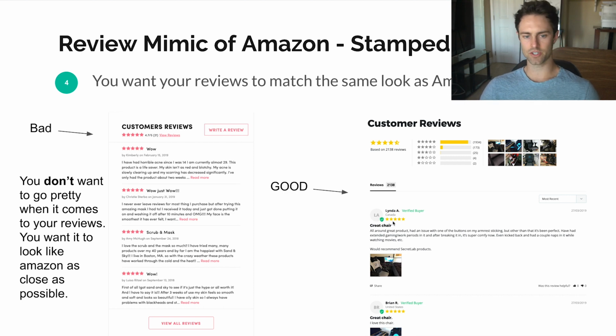But something you want to make sure to do is try to match the same look as Amazon, meaning you don't want to match your website's color. For example, this is pink, right? What you should do is make it look like legitimate reviews, the same color as Amazon. It'll help make it look more legitimate.